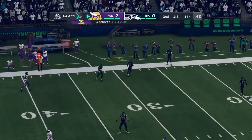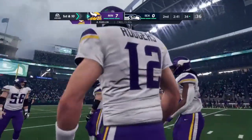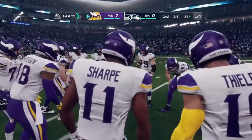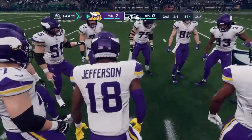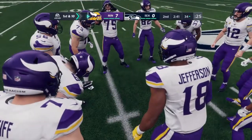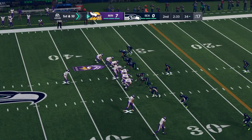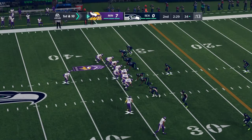Throw left side on target to Thielen, and he is out of bounds inside the 35. Back-to-back receptions for him, and it's another first down for Minnesota. Seems as if the passing attack's starting to heat up a little bit here in the second quarter. You can sense and you can see the momentum because now they're reading their patterns downfield, they're understanding the coverages, and they're finding the open holes in the defense.